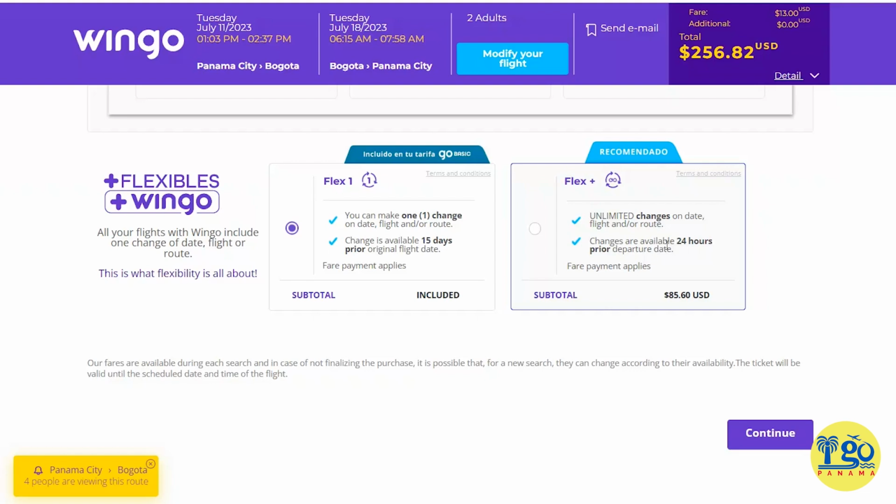If you go the more expensive way, or you choose this option, see how you can choose that and see how my price changes? Okay. If you choose this option, you get unlimited changes and you can change up to 24 hours in advance. So again, just based on your situation, you choose it. And your total stays up here. So right now for 2 round trip tickets to Bogota, $256.82. That's for both tickets.